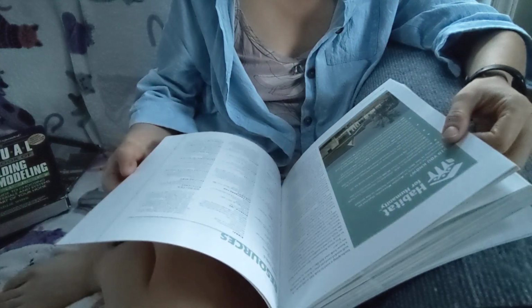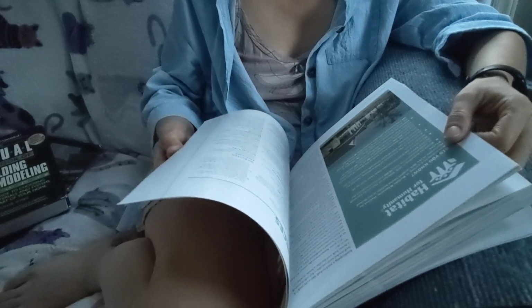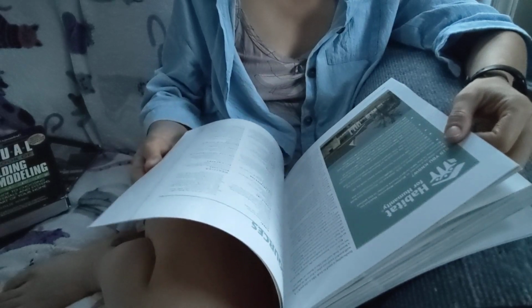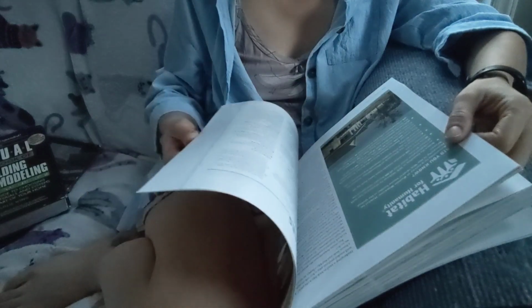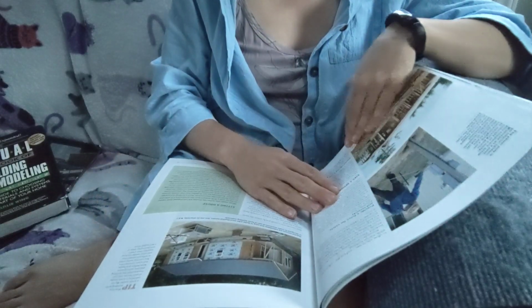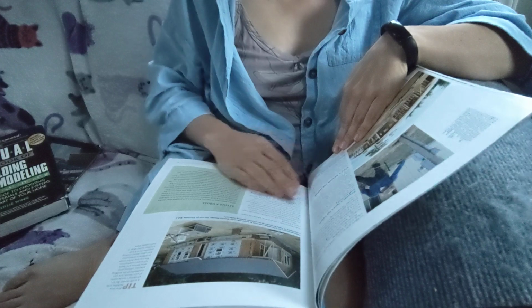Alright, I thought there would be. I guess they do have websites like resources, so maybe look at the designs afterwards. Okay. Alright, so let's see.